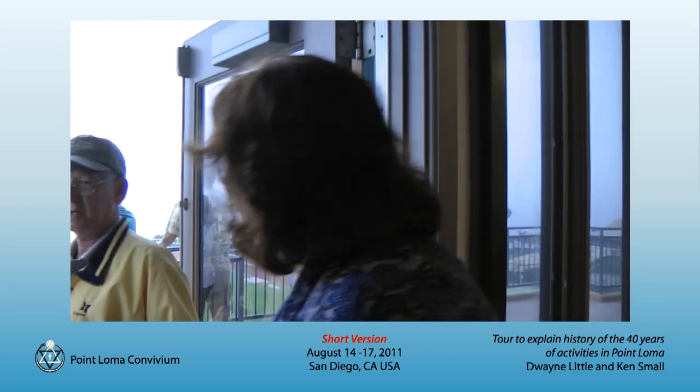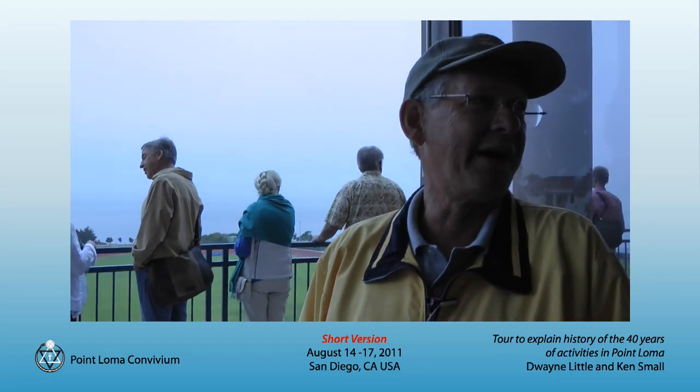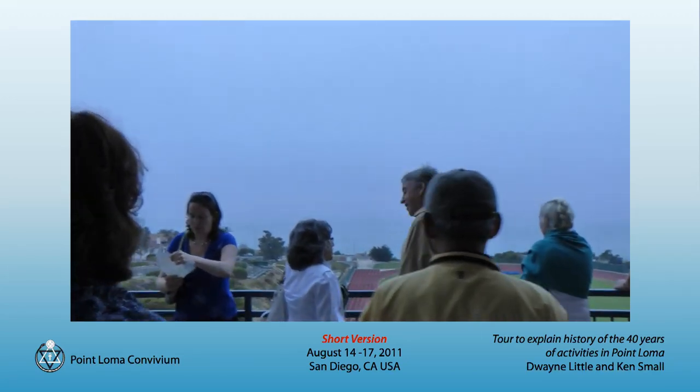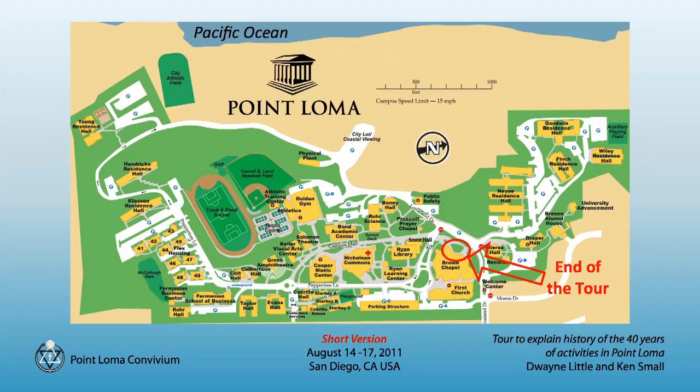This is a new building. I brought you here because I'm a historian, so this is where my office was. But it also has the most fantastic view. This is it for the tour, I think, and we're going to walk back to the beginning. And maybe a few comments.